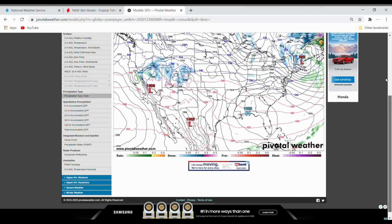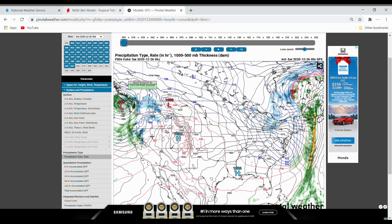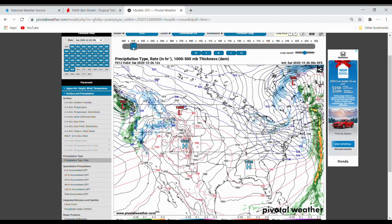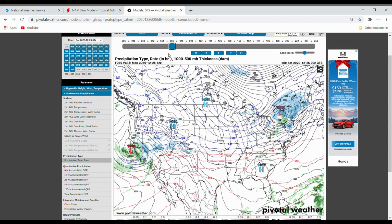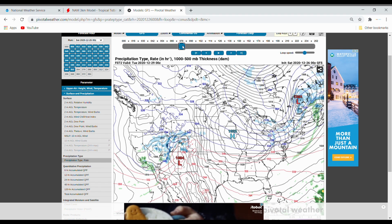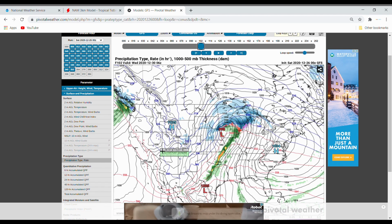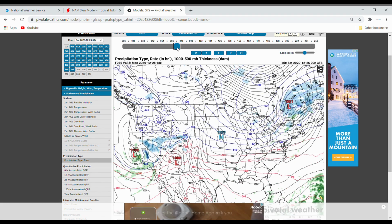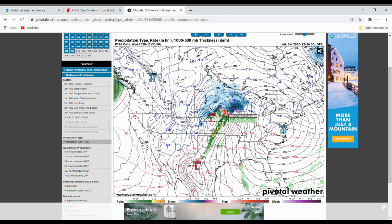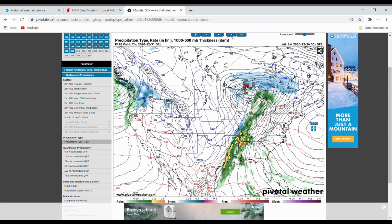So, here's the GFS. We're going to come back over here. You can see here, we have this little system that comes through, pretty much similar to the NAM, maybe a little bit more snow in the northeast. Then you have that next low pressure moves in, brings some snow to the Rockies, especially the southern Rockies, which haven't seen much. Then, it moves into the plains, brings significant icing potential here to Iowa, as well as some sleet here, some heavy snowfall, and then that moves into Canada.